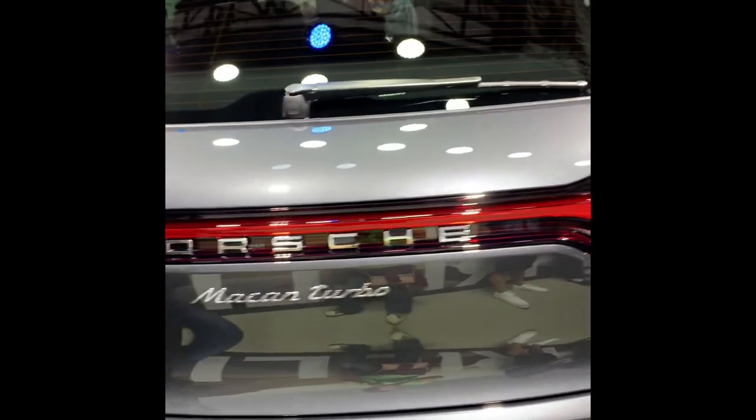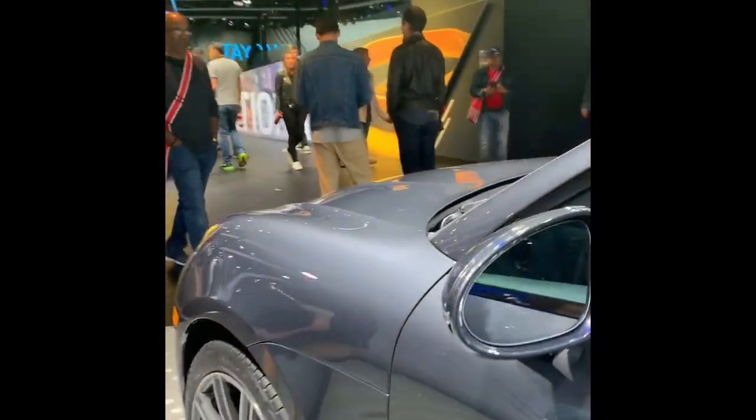So this one's the turbo and the other one's just a regular. Too many buttons. It's a lot of buttons. Wow.